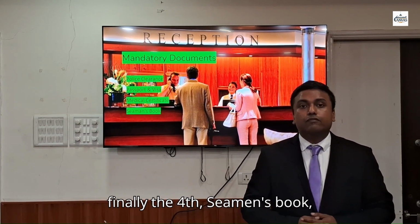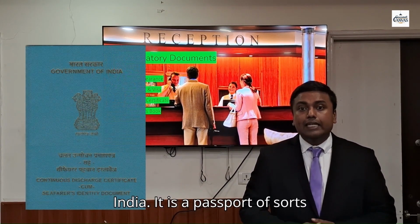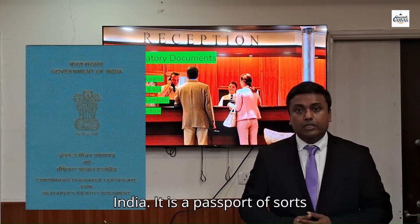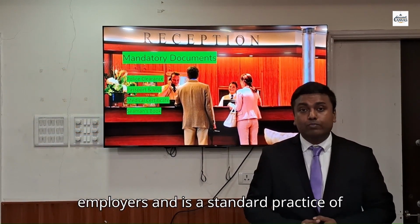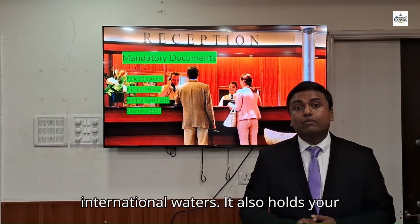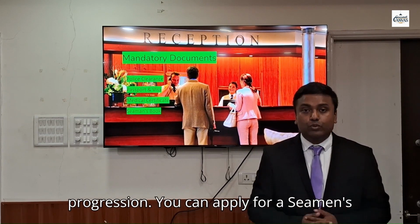And finally, the fourth, Seaman's Book, otherwise called the Continuous Discharge Certificate in India. It is a passport of sorts which is required by potential employers, and is a standard practice of documentation required to travel international waters. It also holds your record of employment and career progression.